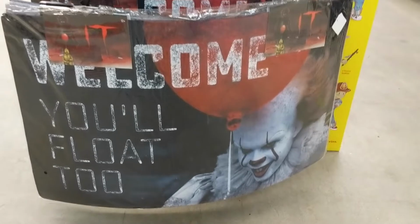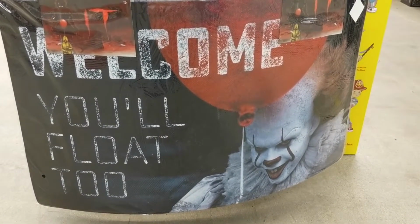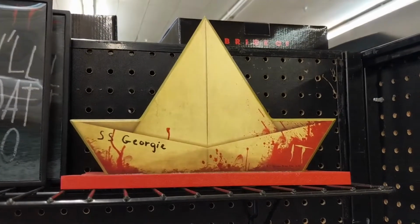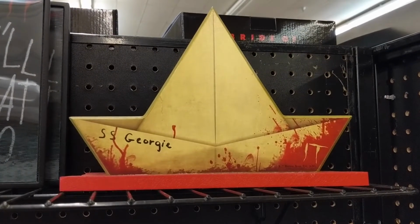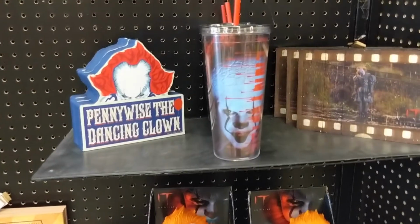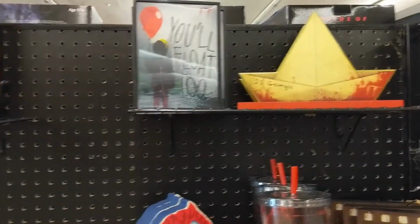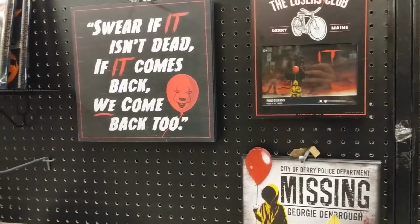Then, of course, more Pennywise mugs available, if you want those. Creepy mornings. And a nice welcome mat that just works year-round, too. You know, just keep that up all year. It's very welcoming. And then the SS Georgie, if you want to display that with the blood on it. So there you go. And even more Pennywise. So pretty big section for it right now. I guess that makes sense. It's probably the most recent horror movie that's been out.